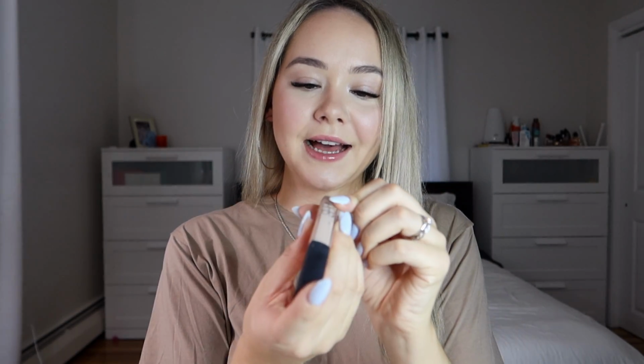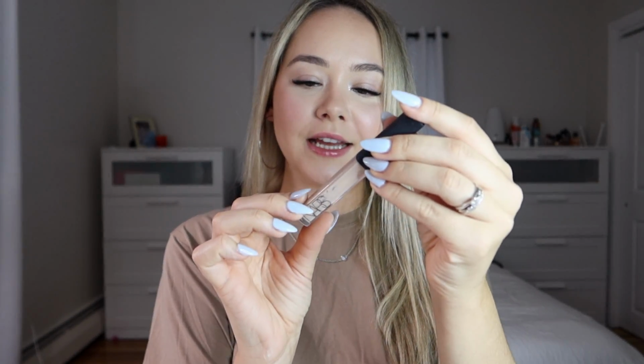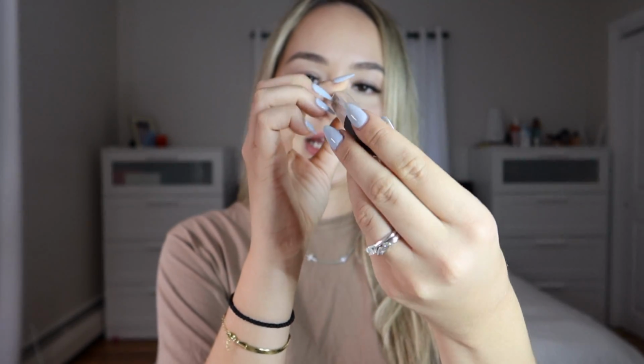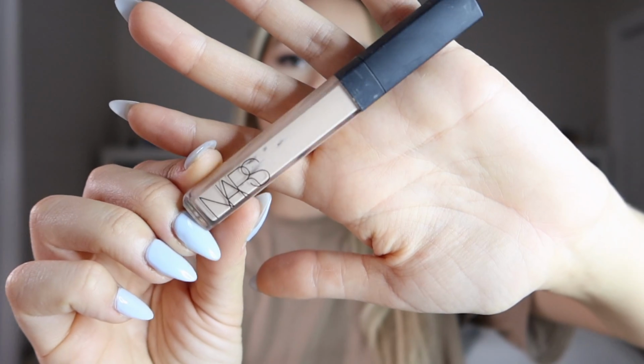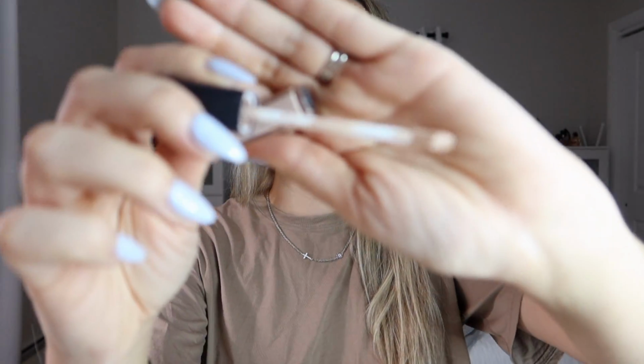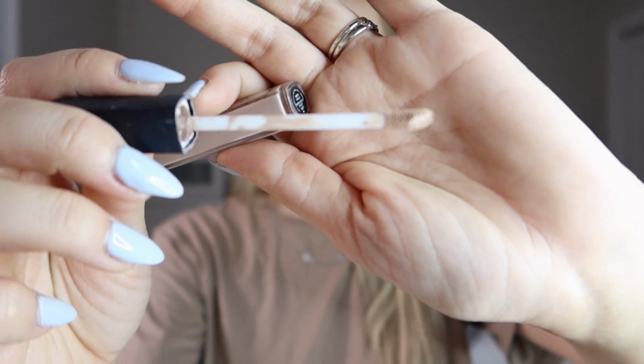The next concealer I have is the NARS Radiant Creamy Concealer. This one is in the shade Vanilla Light 2. This is what it looks like. I'm sure you guys all know what the NARS concealers look like, and this is what the applicator looks like. I've had this for a while, you guys. It's a nice concealer. I do really like it a lot.